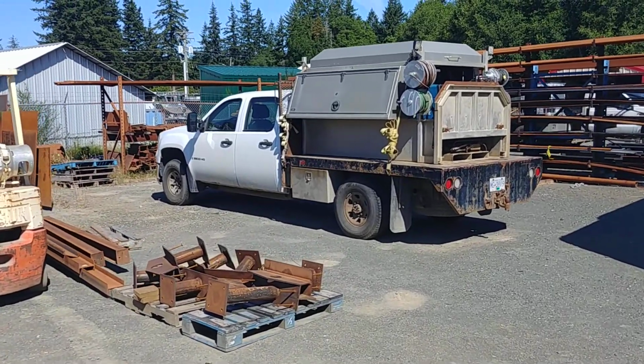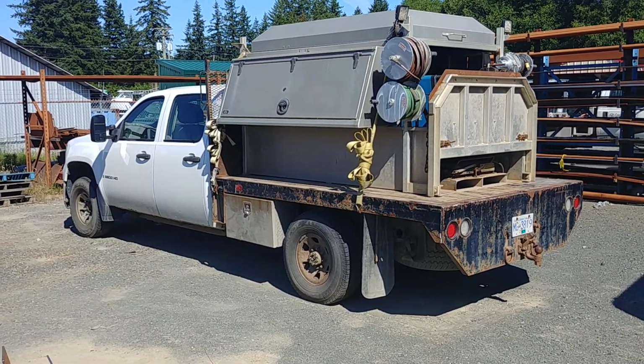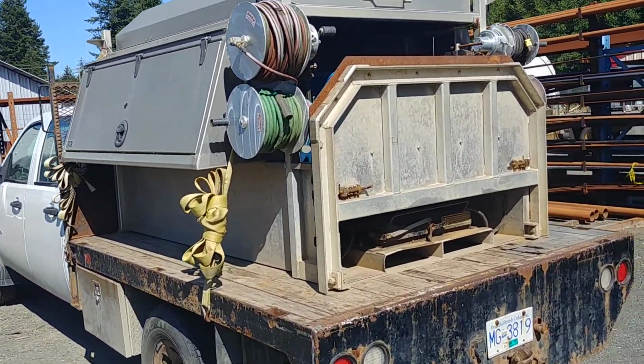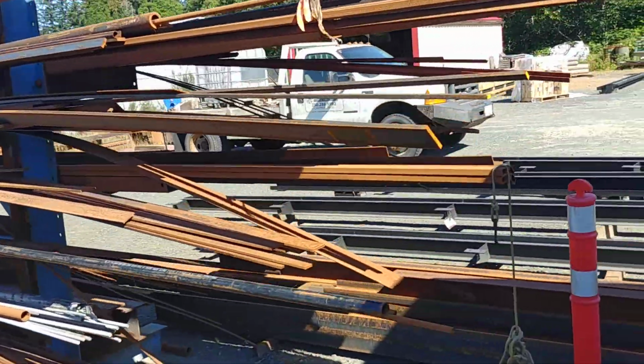This is a Chevy 3500 series welding truck. It has a large welder with a generator on board. Lots of steel.